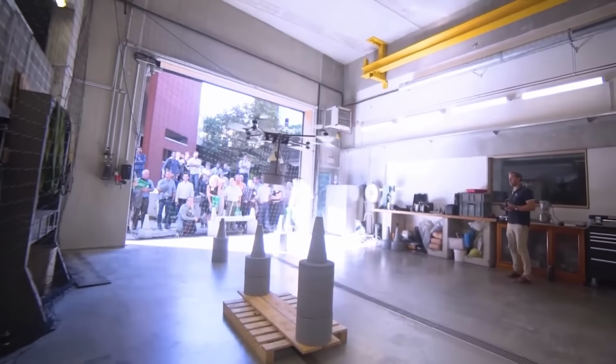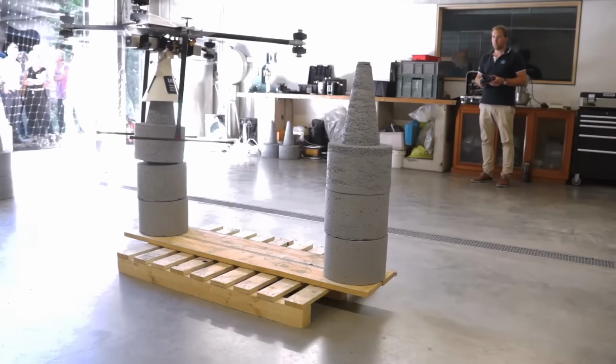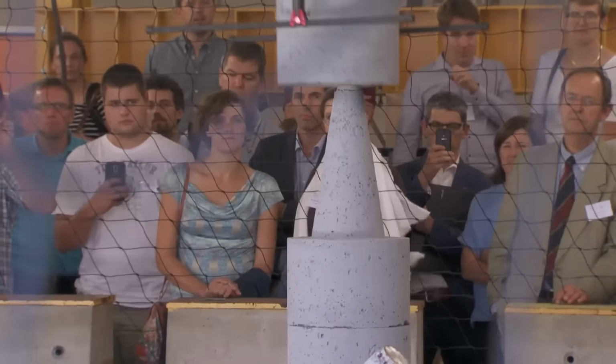By the way, carrying heavy concrete blocks might soon be unnecessary. There are flying helpers that can carry heavy loads. You can only see this during tests for now, but there's nothing surprising about using drones like this.